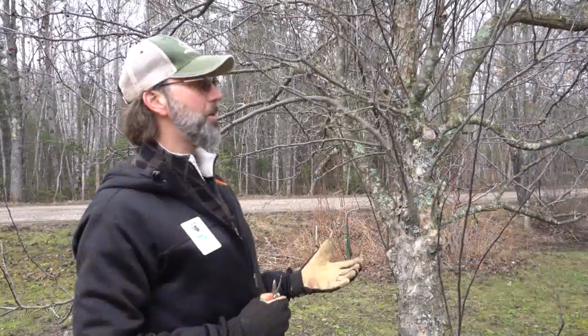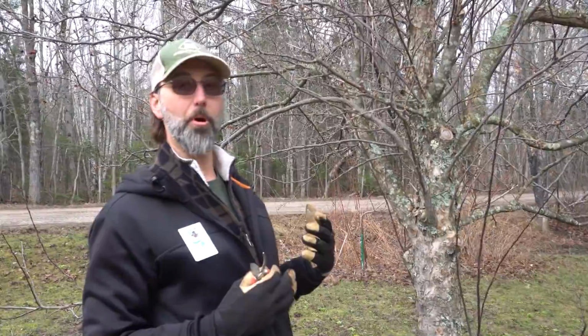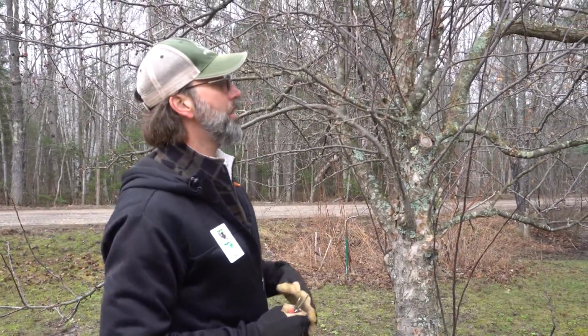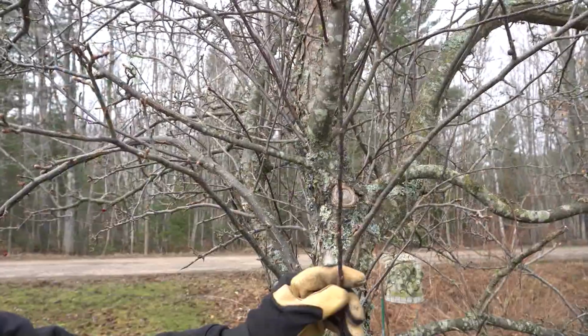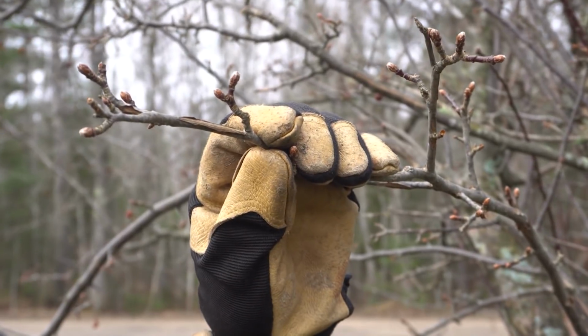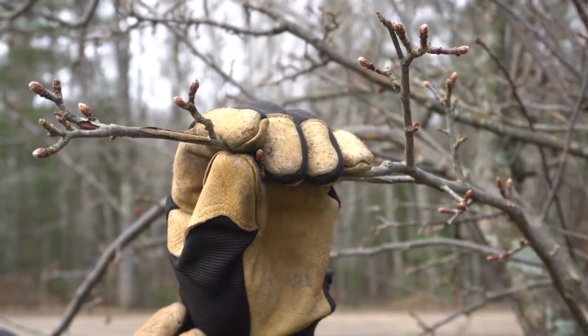In future years, what I would also train the tree a little bit is to produce more fruiting stems versus vegetative stems. So vegetative branches are almost always these sucker shoots, and you can see they're very much elongated and stretched out, as opposed to these fruiting stems, very tight together. The buds are very close together as well.